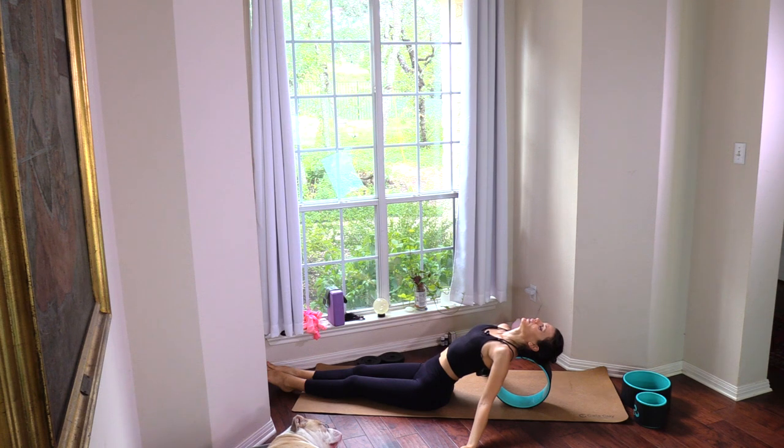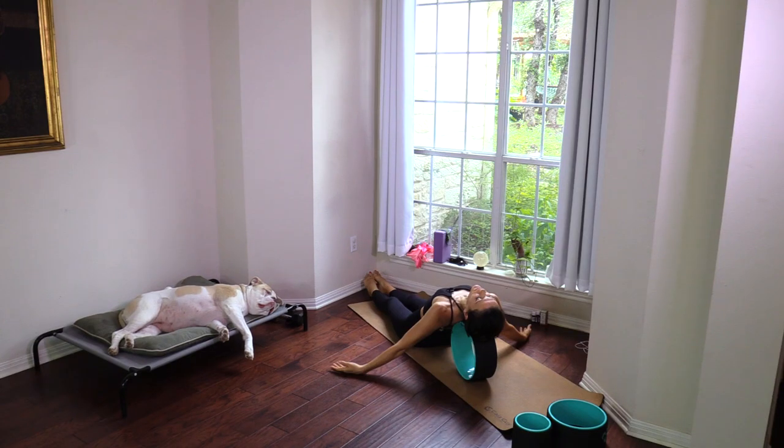Allowing yourself to reside in this space for a few moments. In a sense, recentering, returning back to yourself, to the true you, to the truth of who you are, and then taking that with you for the rest of the day, coming from a place of being centered, connected. Stay here for a few moments. And remember to flow with strength and ease. Namaste.